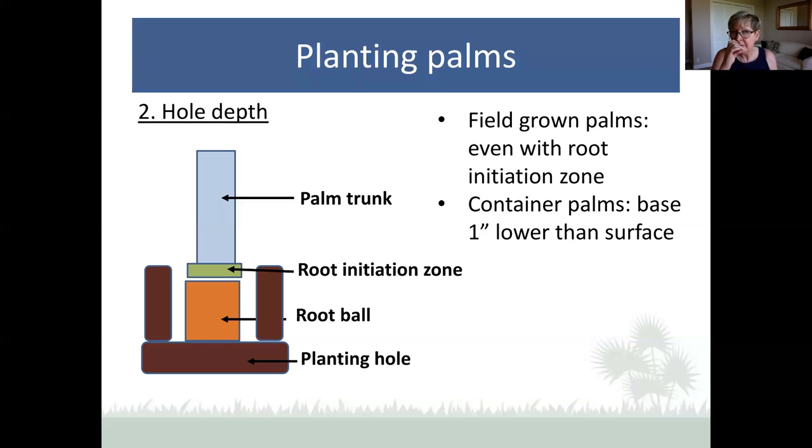So there's a difference in planting depths between field-grown palms and containerized palms. If you're transplanting a palm from the field, from the ground, into your landscape, the rule of thumb is that you want it to be deep enough so the top of the root ball is even with the surface of the ground. In other words, you want it to be, in your landscape, the same depth it was growing in the field.